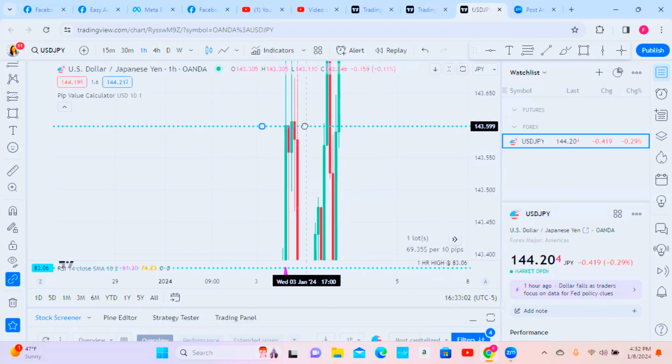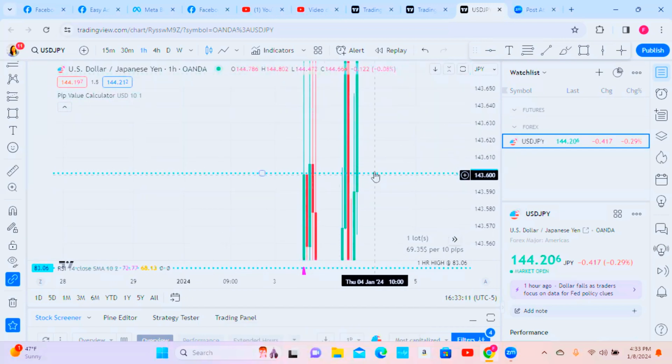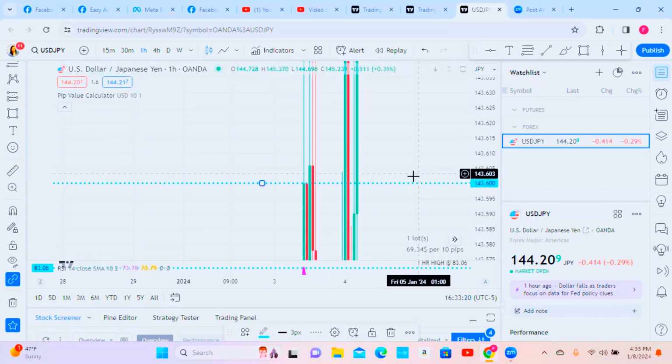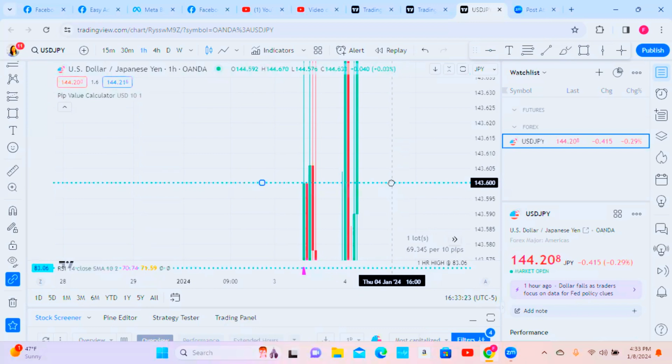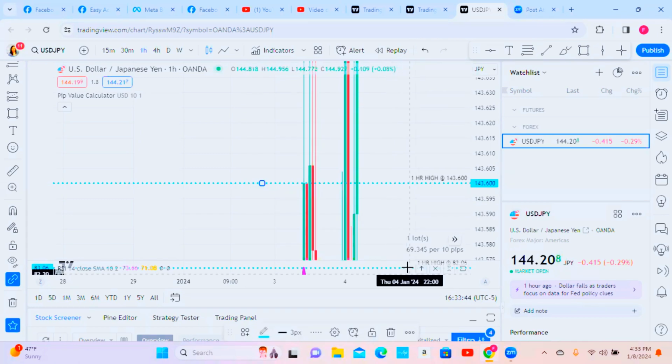There you go, so you get a better view. Let's stretch it out one more time to make sure we are as accurate as possible with our placement. Let me give one more good pull. All right, I think this is it. This is good. Now we're double clicking, and you're labeling it 1 hour high at 143.60. You hit OK. There you have it.